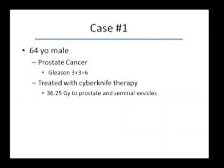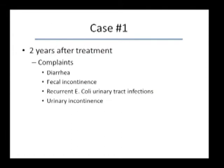All right. So our first case we're going to give to you is a 64-year-old male who has a history of prostate cancer. He had Gleason's 3+3 and was treated with CyberKnife therapy. He had a total of 36.25 gray to the prostate and seminal vesicles. About 2 years later, he initially comes in with complaints of diarrhea, fecal incontinence, recurrent E. coli urinary tract infections, and some urinary incontinence.